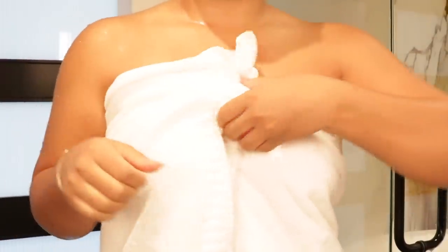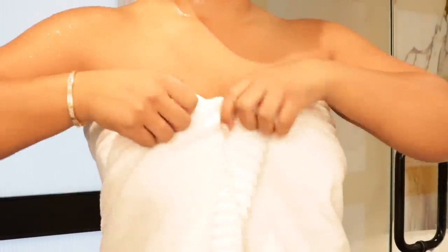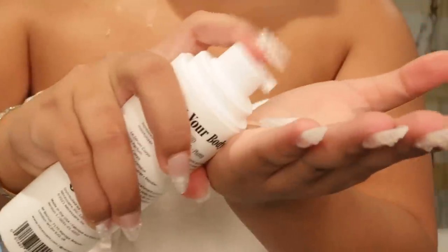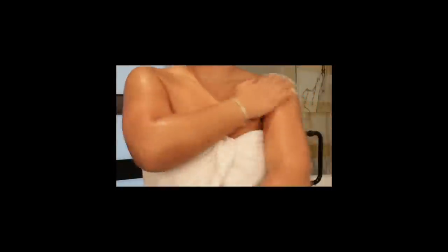All right, so now that we are fresh and clean and exfoliated out the shower, now I'm gonna go in with Necessaire, the body serum. I love this stuff, has hyaluronic acid. So a key to this product is right when you get out the shower, when you're a little damp, throw this on so it can lock in that moisture, girl. So yes, this is like the key.